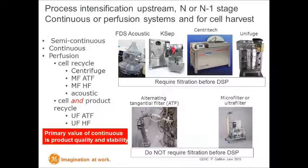So what are some of those examples? Process intensification, of course. A lot of people are examining process intensification in the upstream space. It includes continuous operations or continuous with cell recycle operation into the bioreactor, bringing the cells back into the bioreactor. There are a number of tools shown on the screen for recycling cells back to the reactor. In these cases, you either have to do filtration before column chromatography, or in the case of a filtration system for recycling cells, you get a clarified permeate. That permeate can go right on your column, so you don't need to further clarify the cells out of the process. So that's a tool.